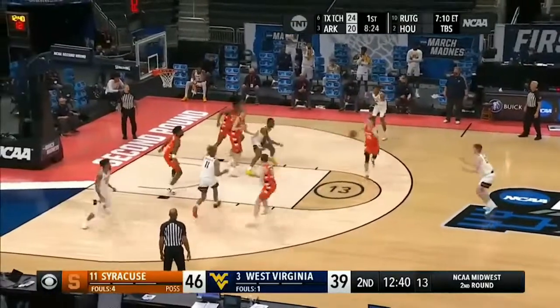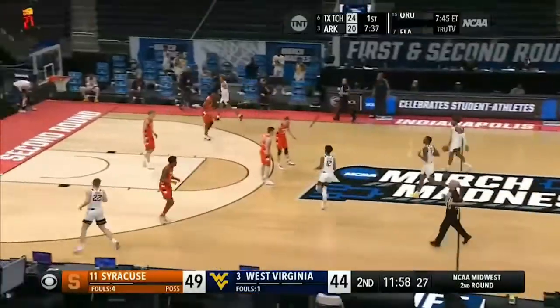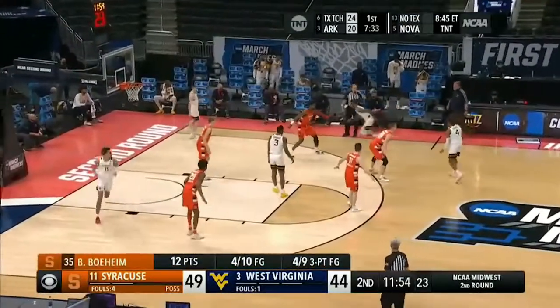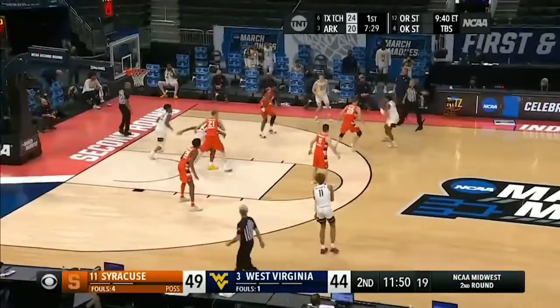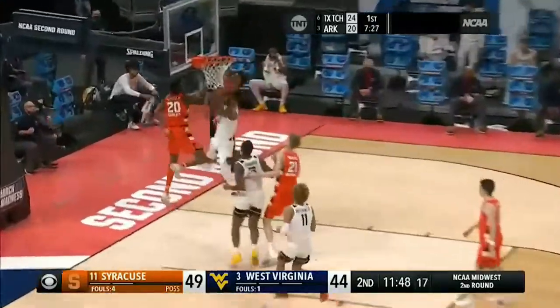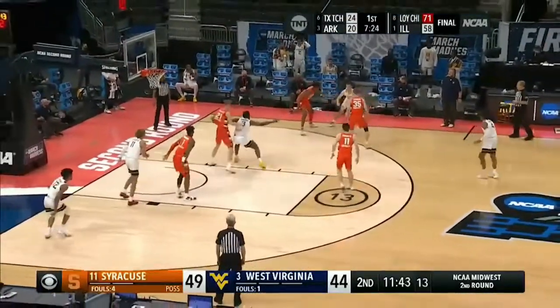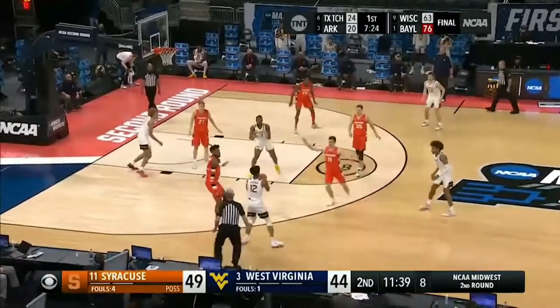Nice look. See, he just doesn't go offensively. He does. A little simple, a nuisance screen, basically. Boeheim with 9 in this half. And look at Osheboyan. Clean block. Back to the Mountaineers. Shot clock still going at 12. Osheboyan's going to pay rent in that lane.